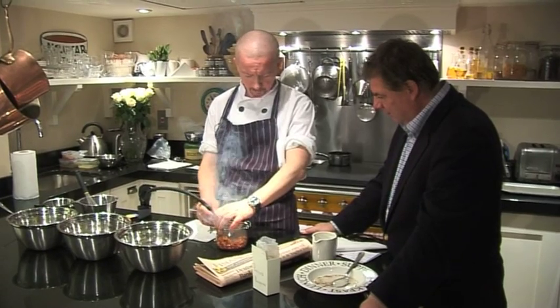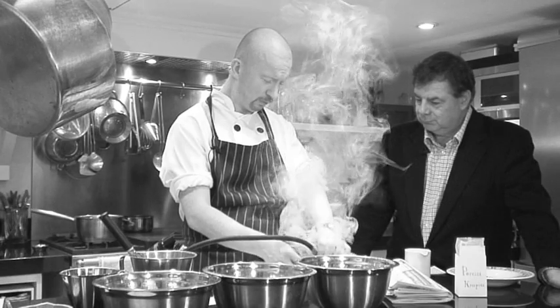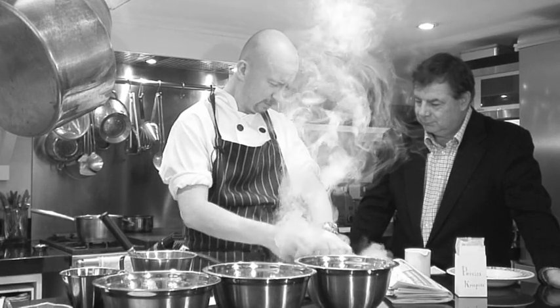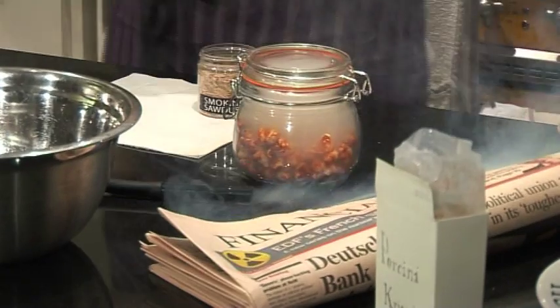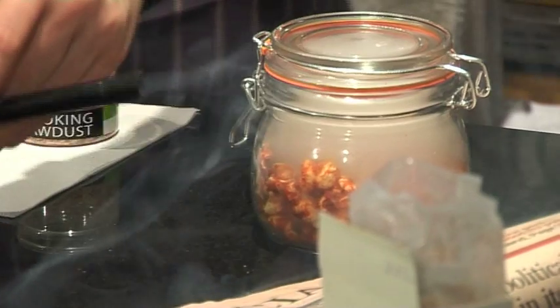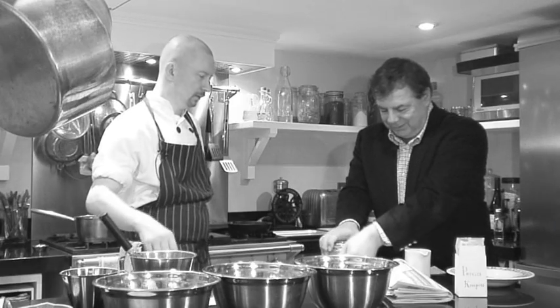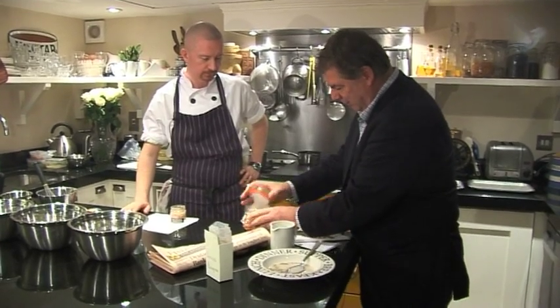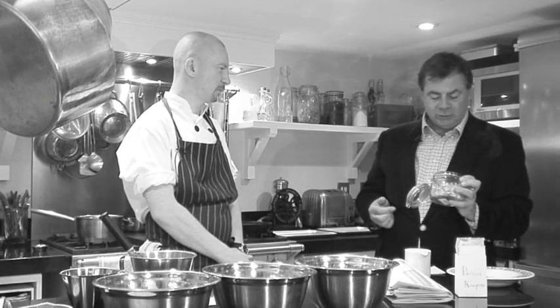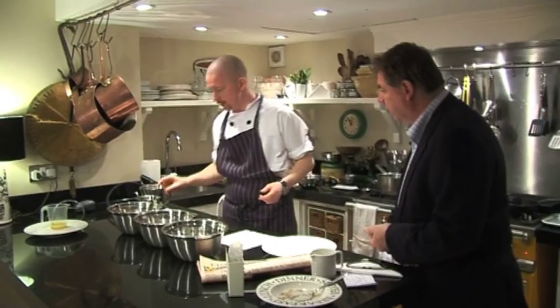We're now infusing the popcorn. Yeah. Okay, good apple smoke on that. Close it so we can infuse it. Okay. Well, that is just amazing. So we open them and let's see what happens. They're really good. They're really tasty. So what's the next? Fried egg, but not as you know it.